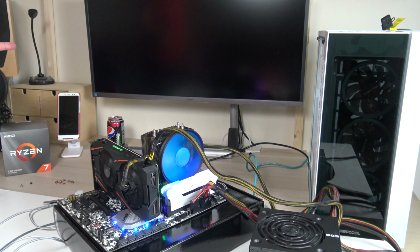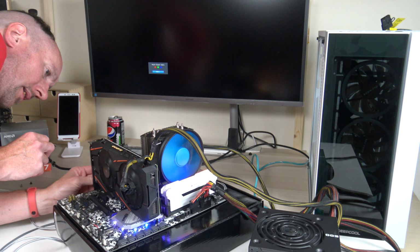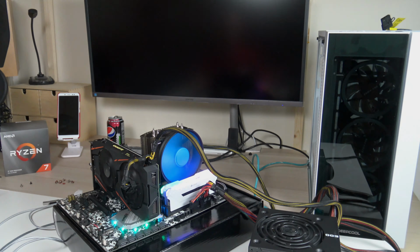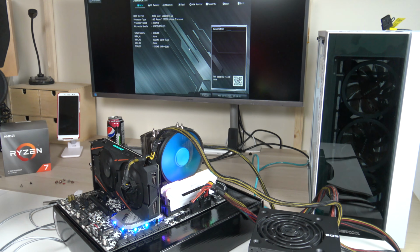Ooh. Come on. Oh. Let me try and find an HDMI cable from somewhere. Just plug in HDMI. Mashing the delete button. Ooh. Yeah! Yay! Let me zoom in on that a little bit.